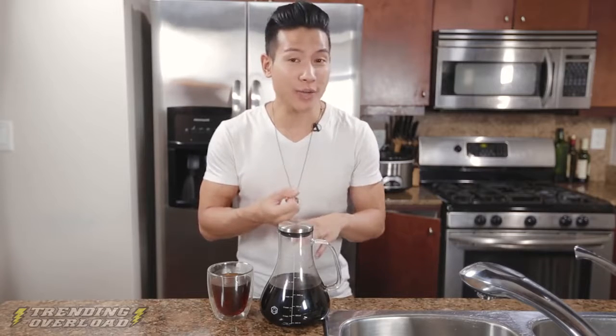One of the other things that I love about the Artic system is it allows you to experiment with different variables like the grind level, the coffee to water ratio, and the brew time to find that perfect brew that's right for you. I can't wait for you to try your very own Artic cold brew coffee system at home.